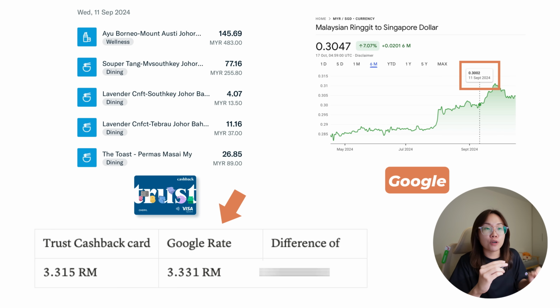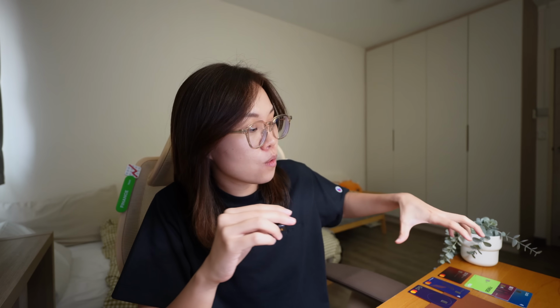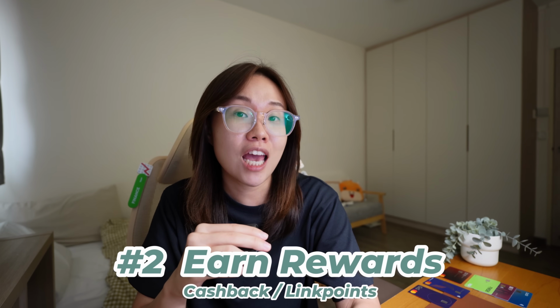Google rates was 3.331, a difference of 0.016 RM, as compared to using a typical bank's credit card overseas where you'll be slapped with that foreign currency transaction fee and bad exchange rates. This is an alternative. Comparing with other multi-currency cards over here, I haven't had the chance to, but in my past experience using the Trust Link card, all the videos that is available on my YouTube channel, the discrepancy really isn't a lot. And considering the fact that you're able to earn link points plus cashback on this credit card, it definitely wins the rest.